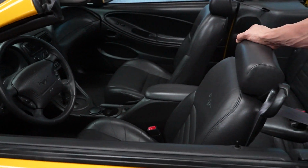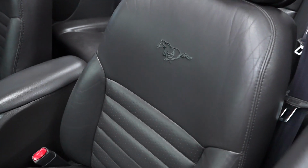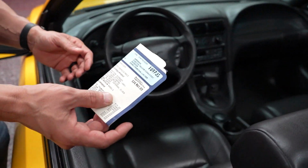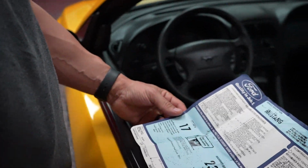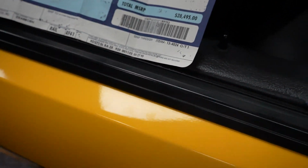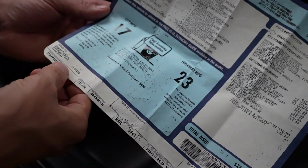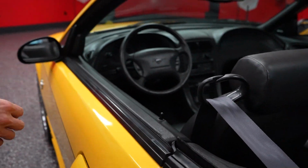Leather interior in great shape. Carpeting, floor mats, seats, seat belts, center console, shifter, knobs, cluster. Again, about as good as it gets, close to new as you can possibly ask for. I do have here a copy of the original window sticker. We will have a photo of this on our website. It was just under $28,500 back in '99 when it came out. Highly optioned car, goes over all of your different options. Was sold new at Downs Ford in Toms River, New Jersey. Carfax on this car is clean. It does support the miles.